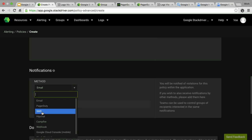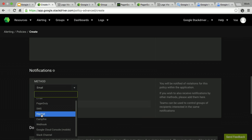You could also use Stackdriver to get SMS messages. I suspect you get SMS messages related to alerts pretty frequently. We can drop messages into Campfire or HipChat, or if you have a webhook, an internal application that we can post JSON to, the application can do that. But perhaps one of our most powerful and most widely used integrations is the one with PagerDuty. To talk to us more about that, I'd like to welcome David to the stage.